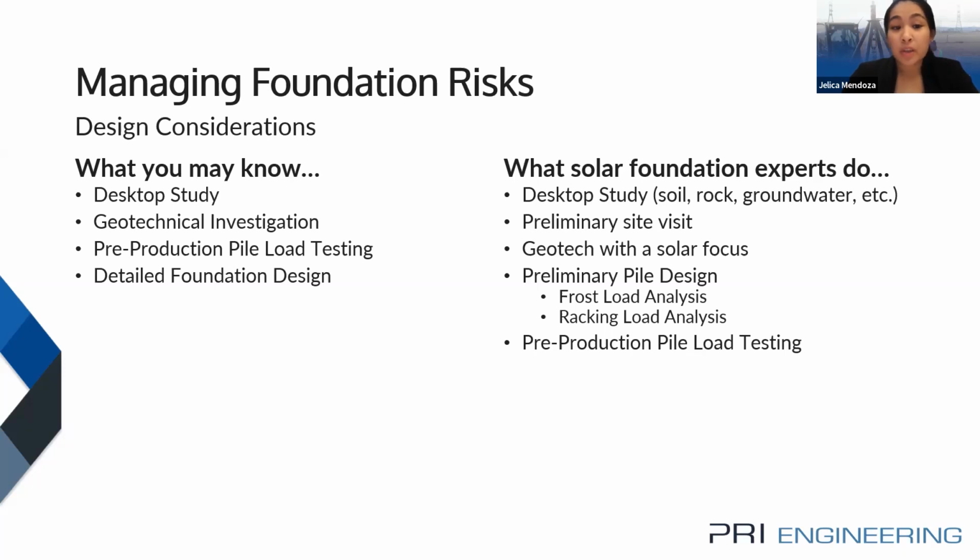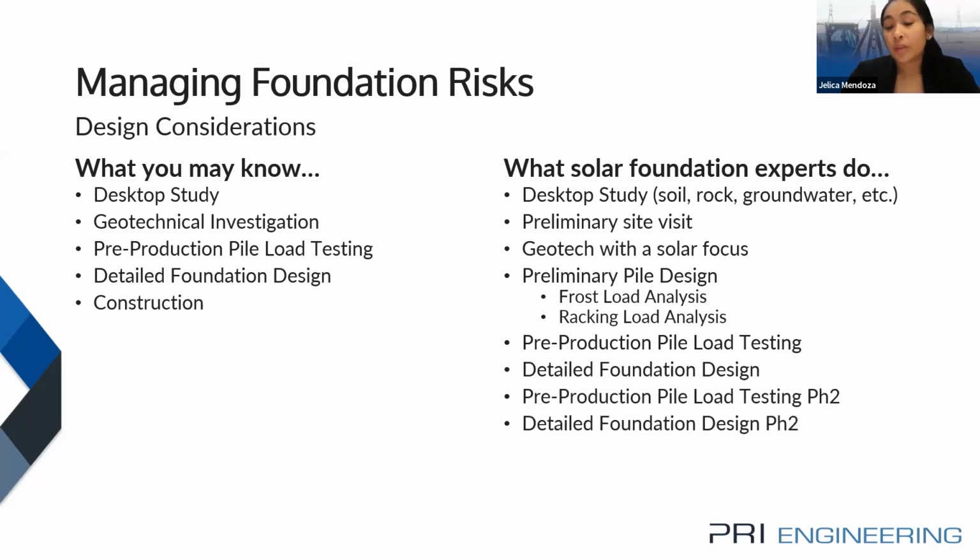And maybe you can go straight to doing a detailed foundation design with that. But an extra step you can take before you go into construction is what we call a phase 2 load testing program. There are many reasons why you may want to come back to site. Maybe on the first stage of your project, you realize there's more heterogeneity in your soil or varying subsurface conditions, so you want to put more piles in to get a better resolution of your site.